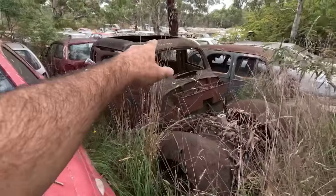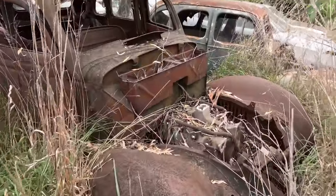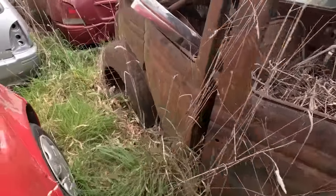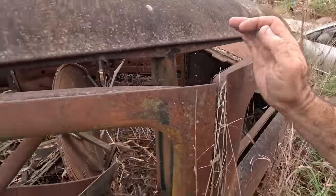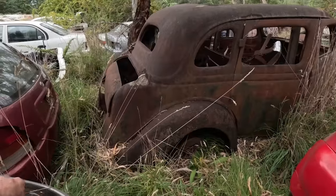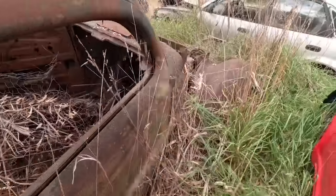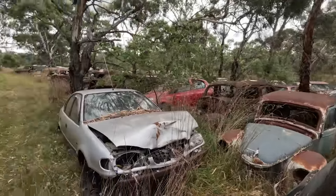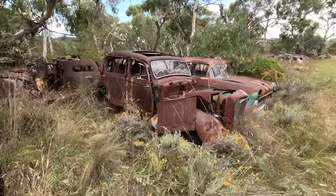Here we go. Look on the roof. 34-35 Ford. Oh, it's got a flathead in it too. Makes me sort of think those other ones are Fords. They're really round around the window. There's that 34-35, and there's that other one. A lot of similarities.